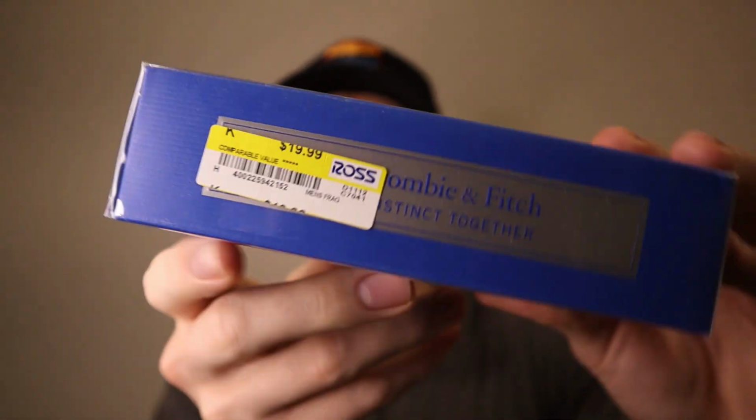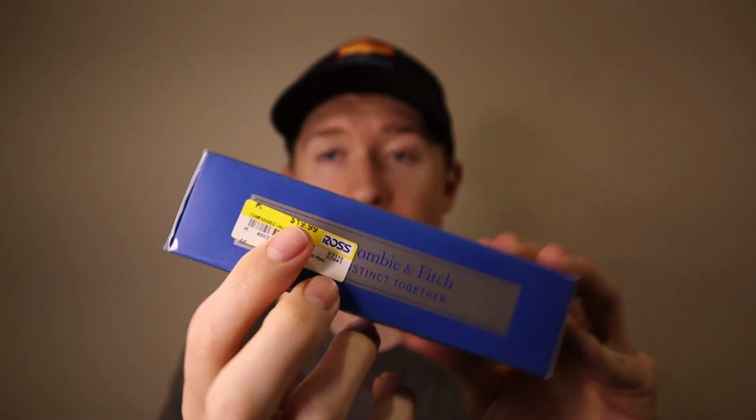This one I was actually really excited to find because I've heard good things about it and I haven't seen it anywhere locally until now. So this one right here is from Abercrombie & Fitch. This is First Instinct Together, and here's the price tag. I got it for $19.99 for 100 ml, so that's pretty good in my opinion.